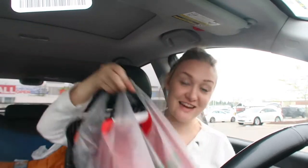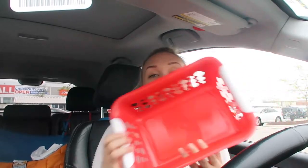Okay, the next bag from the Dollar Tree is some more organizational stuff. I picked up this little red basket. I wanted to keep them all white, but I couldn't find a white one like this. I could always use one of these. I'm pretty sure I always buy these. I feel like maybe I won't end up using this, but at this point, I'm really looking to organize everything, so having more is fine right now.